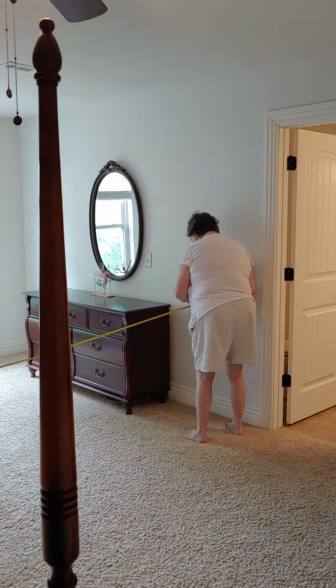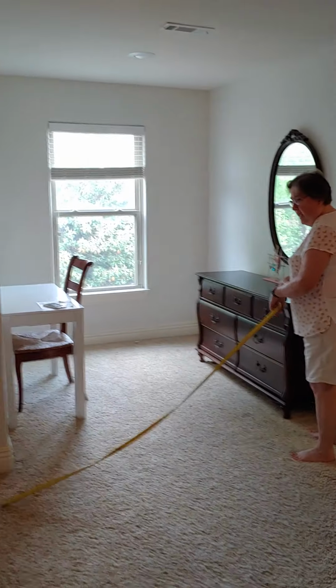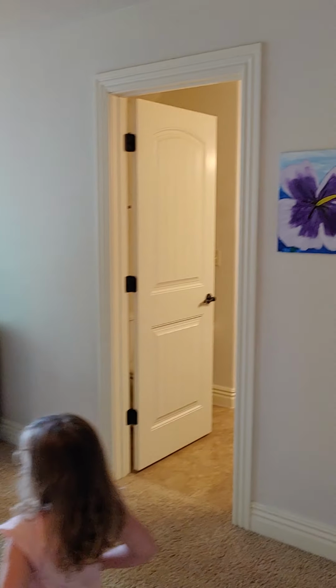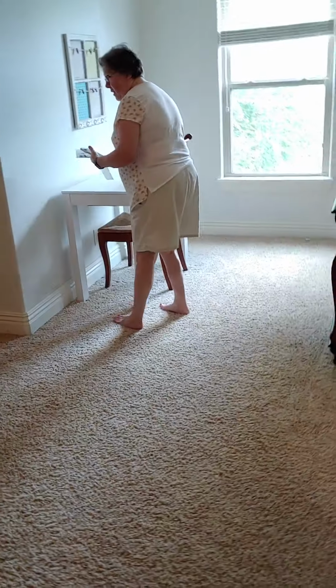Okay, it's 15 and a half. 15 and a half feet. With both sections. With the alcove and where the bed is. Okay. Okay. And then here we go. Mom, I've got it on the video too. So it's all on the video.